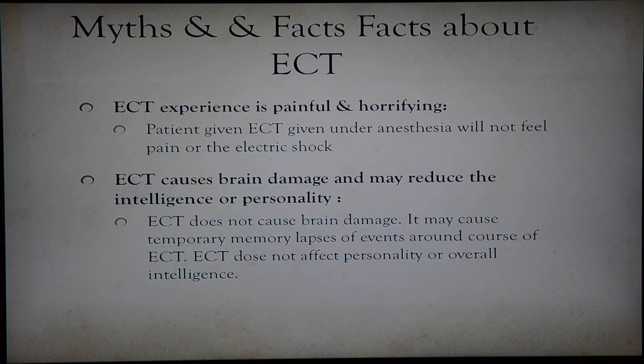Another myth is that ECT causes brain damage and may reduce intelligence or personality. The fact is that ECT does not cause brain damage. It may cause temporary memory lapses of events around the course of ECT. ECT does not affect personality or overall intelligence.